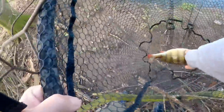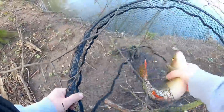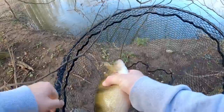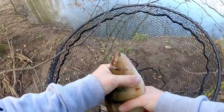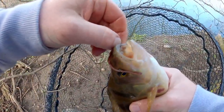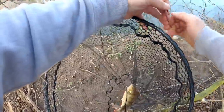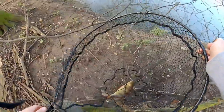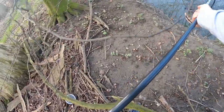Real, real tank of a perch for a little stream. Look how fat that perch is. Super fat. Look at that belly. He's not that long, he's just massively fat. And there's a bunch of worms right on the side of his mouth. Beautiful fish. What we're going to do is sit him down in the margin to the left of where I've caught this one. Let's see if there's anything else.